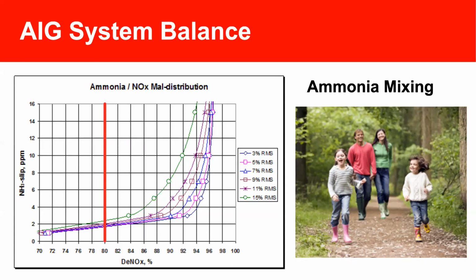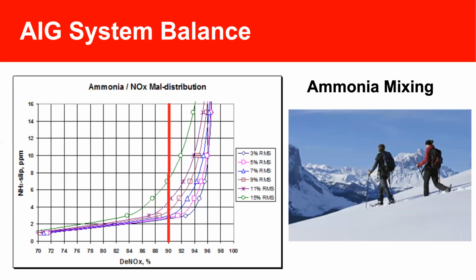So moving that line to the right, now we've bumped that line all the way up to 90% NOx conversion. This is when things get a little bit tougher. An RMS below 11% keeps you under 5 ppm ammonia slip, but any higher, and you could see how dramatically that increases. So if this is your system, I would equate it to a challenging hike, maybe difficult, but with proper planning, it's not the end of the world. You just want to keep your system tuned properly.